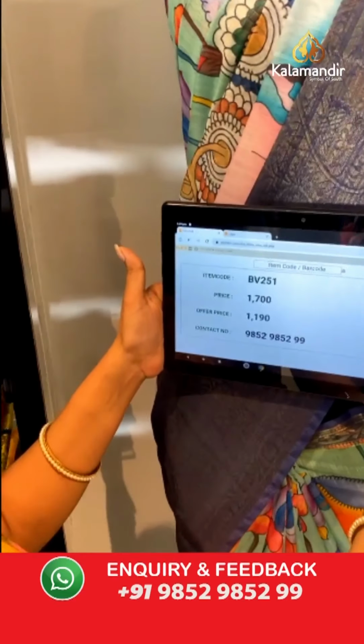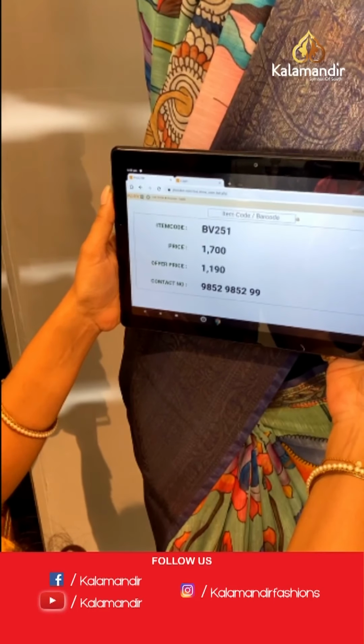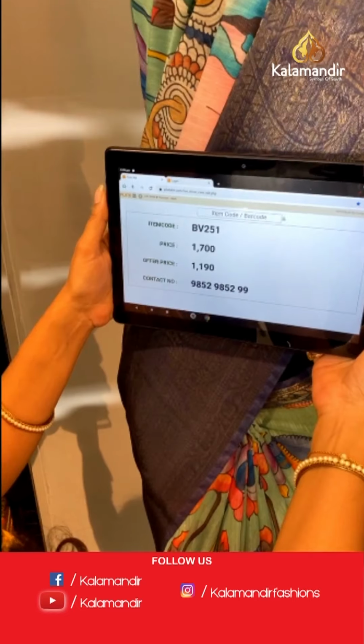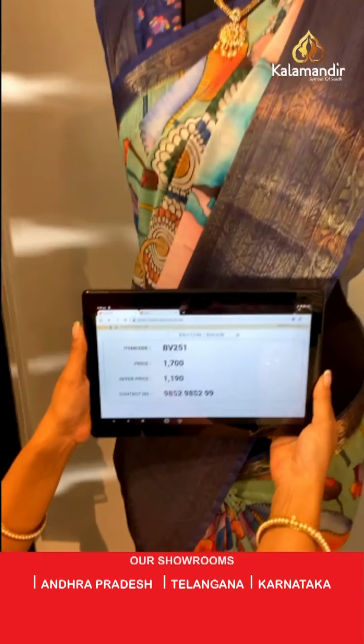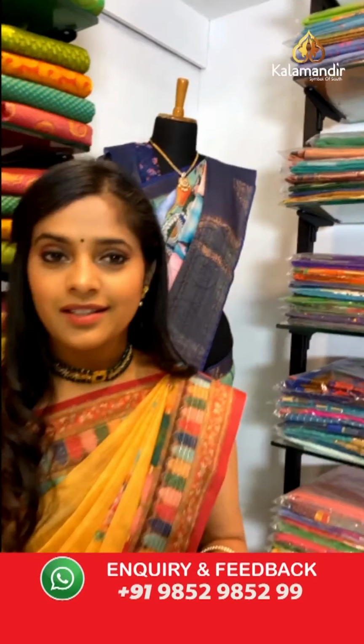Saree code is BV251, actual price 1700 rupees and offer price is 1190 rupees. To place an order for this saree, take a screenshot, send it to our WhatsApp number 9852985299. So I hope you all enjoyed our beautiful collection from Kalamkari.